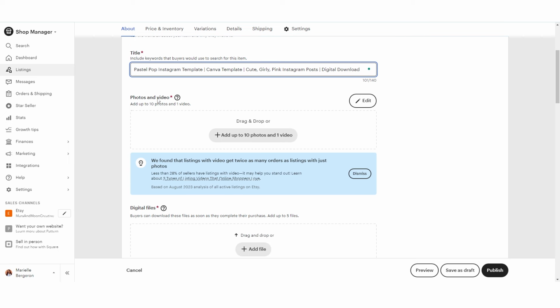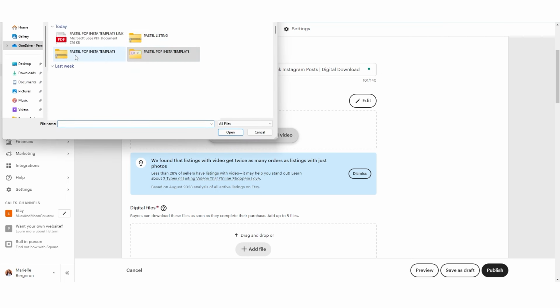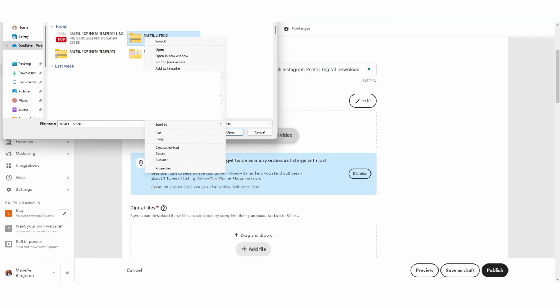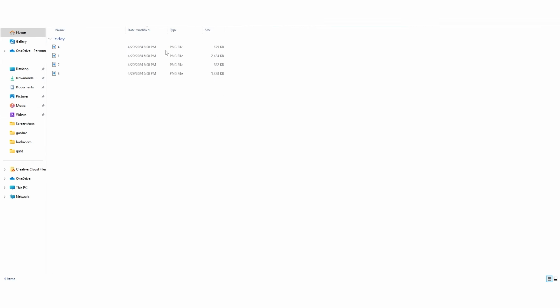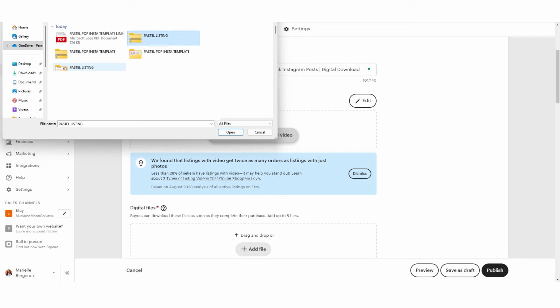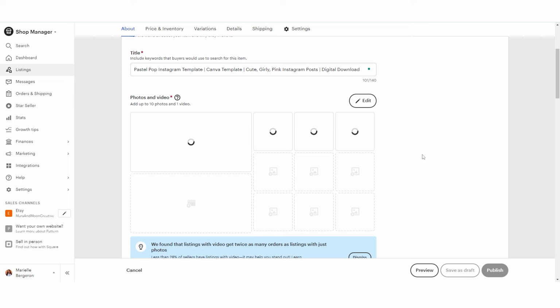Next, it's time to upload your photos and your video. So this is where we're going to include our listing photos. And it says add up to 10 photos and 1 video. So I'm going to go to my downloads. I'm going to extract our listing. And then I'm going to upload all 4 of our pictures.